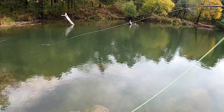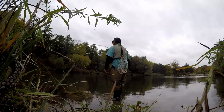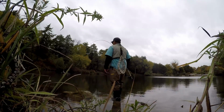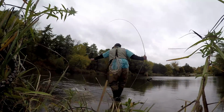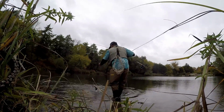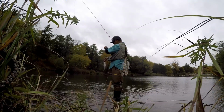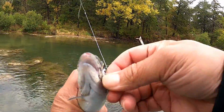Got him. See him swipe it. White Near Deere.